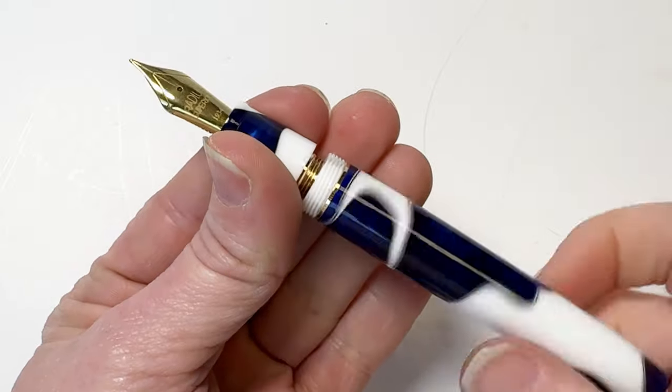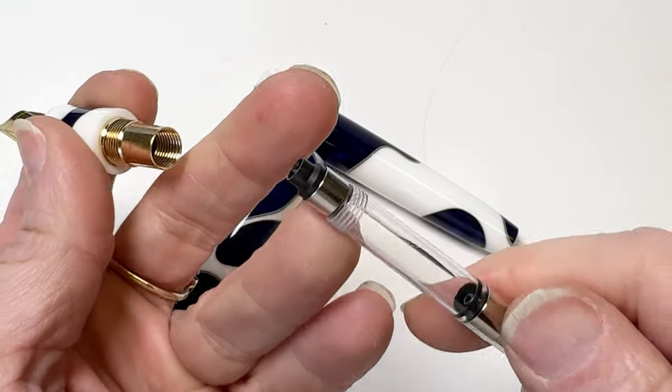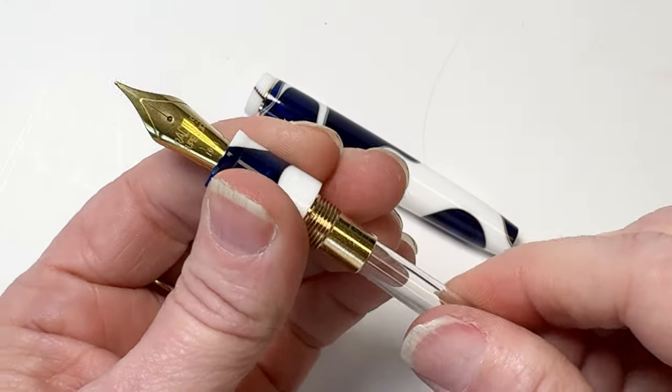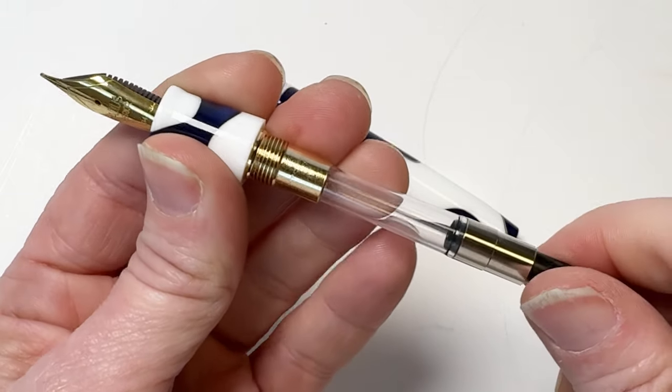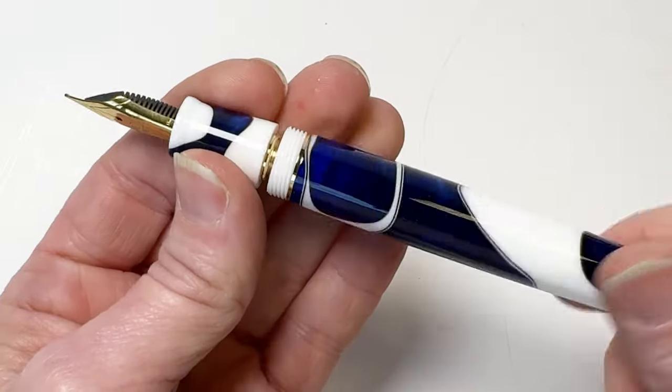It is a cartridge converter fountain pen and you can access the converter that's inside the fountain pen by unscrewing the body of the pen. And as you can see, here's the converter. With these fountain pens, you get to choose the color that you'll use to write your story, the channel through which you'll share the traditions of your time.